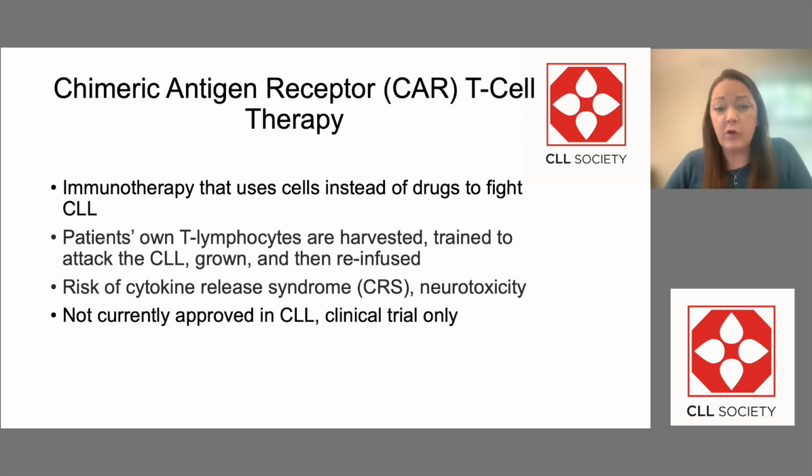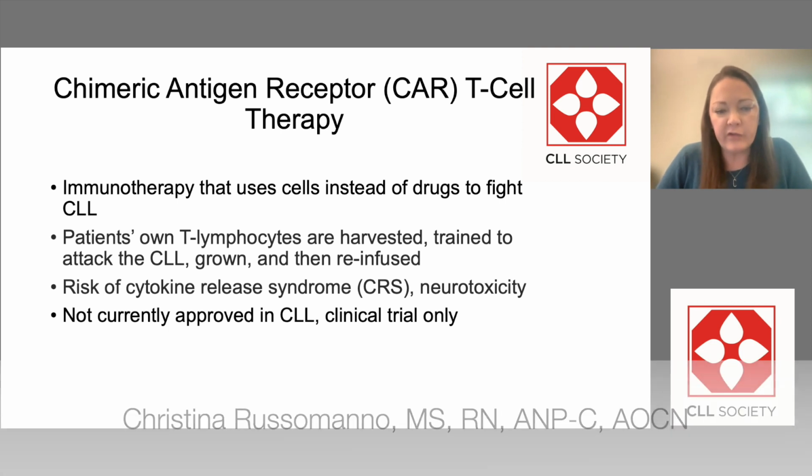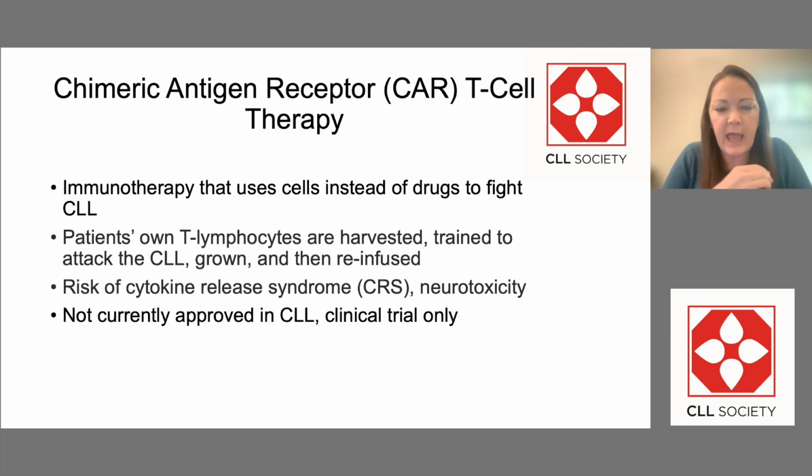Chimeric antigen receptor, or CAR T cell therapy. This is immunotherapy that uses cells instead of drugs to fight CLL, and this is kind of the new wave, the new thing. Patients' own T cells are harvested. What they do is they'll put a catheter in you, and they'll take out your blood, and they'll steal your T lymphocytes from you, and then they'll give you everything else back. Then they'll take your T lymphocytes over to the lab, and they will train them to attack your CLL. They will grow them, and they will give them back to you to be reinfused. You will receive prep chemo before that as well.